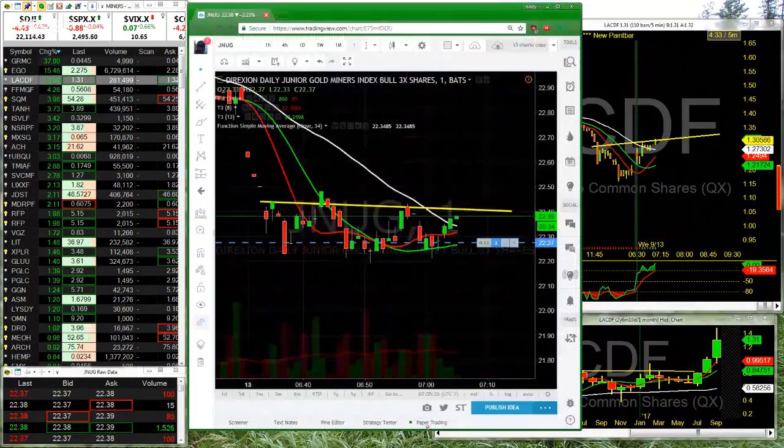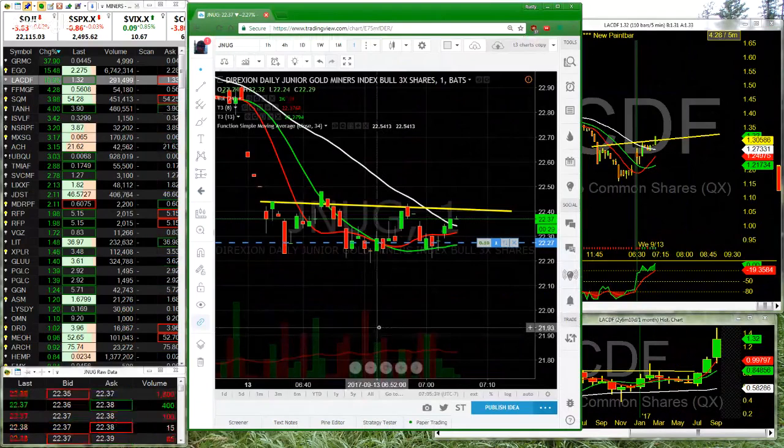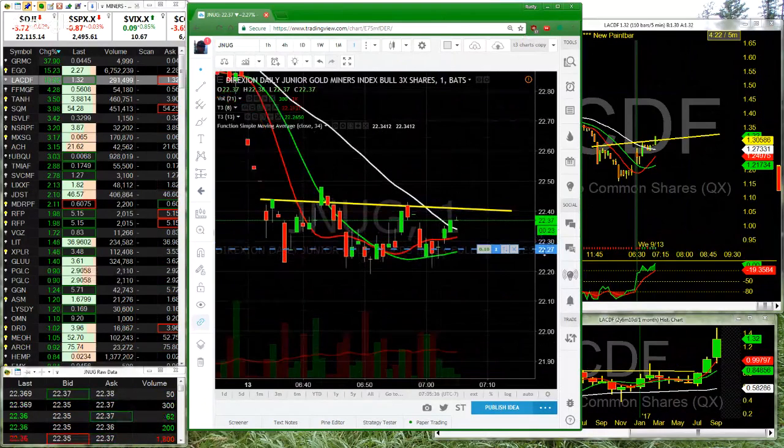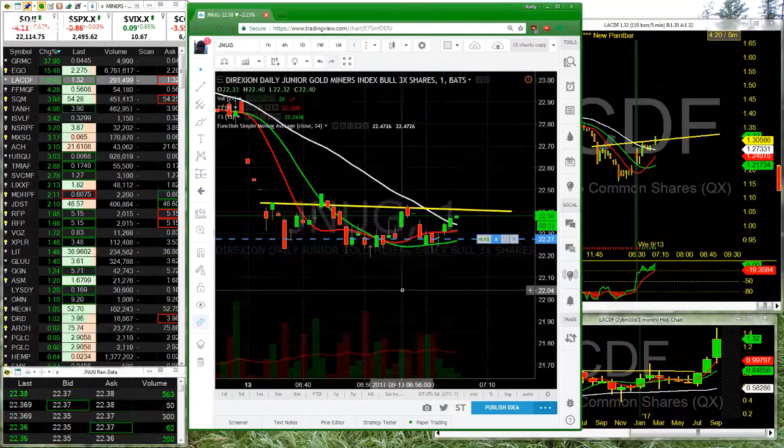JNUG. What's JNUG? Let's see. So I'm in on JNUG for 1 minute chart at 22.27. Just a market buy on a paper trade. See if we can break that neckline. Get up off this bottom.